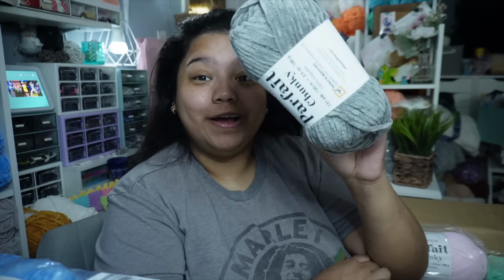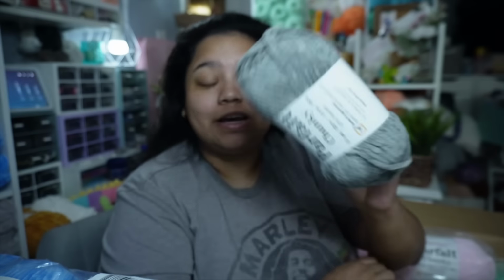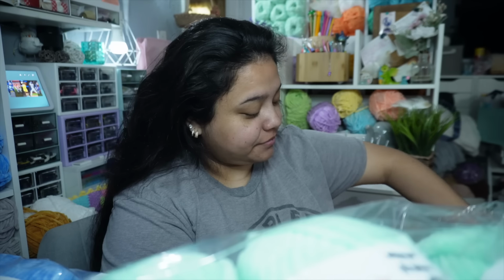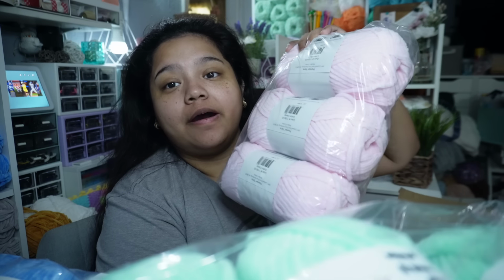And then we have one, isn't that funny, one, because I have several of these. One of Seal, I think this is number 4, so I had to get one more. And then we have Sea Glass. Oh, Sea Glass is so pretty too. Maybe I'm just obsessed with yarn. And then the last color I got, I believe this is, yeah, Cotton Candy.